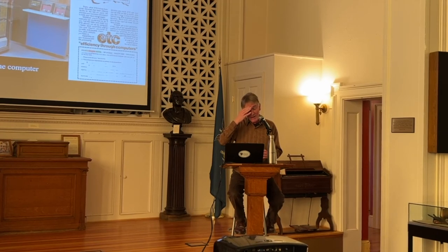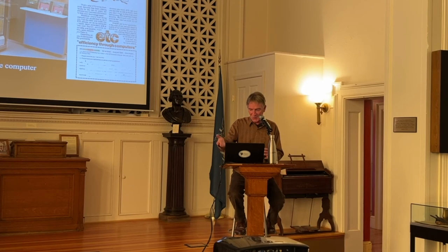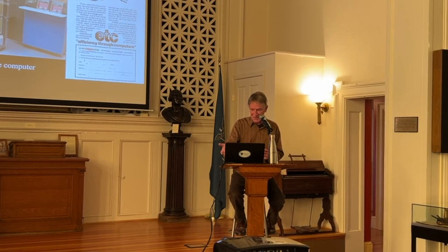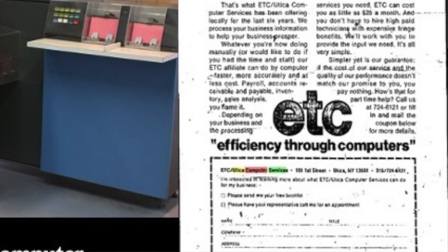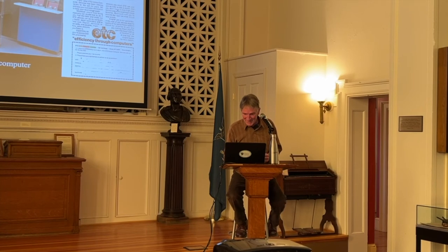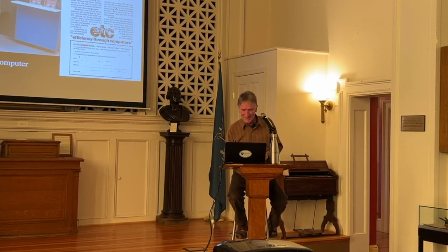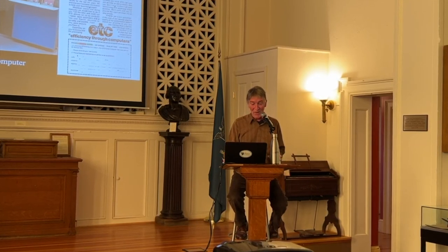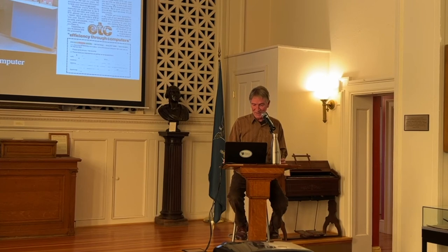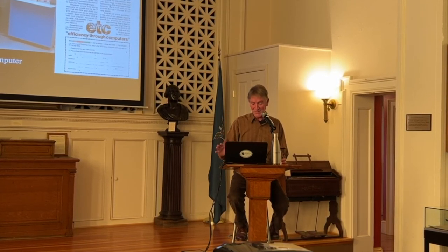Turns out they had enough leftover computing power that, at least for a short while, they had a company called Efficiency Through Computers. And for $75 a month, you could have this computer do your work for you: inventory, payroll, analysis and things like that. Not a lot of details. I only found one ad when I went to look for it, but it's kind of amazing to think of a powerful computer being used in Utica at a fairly early time.